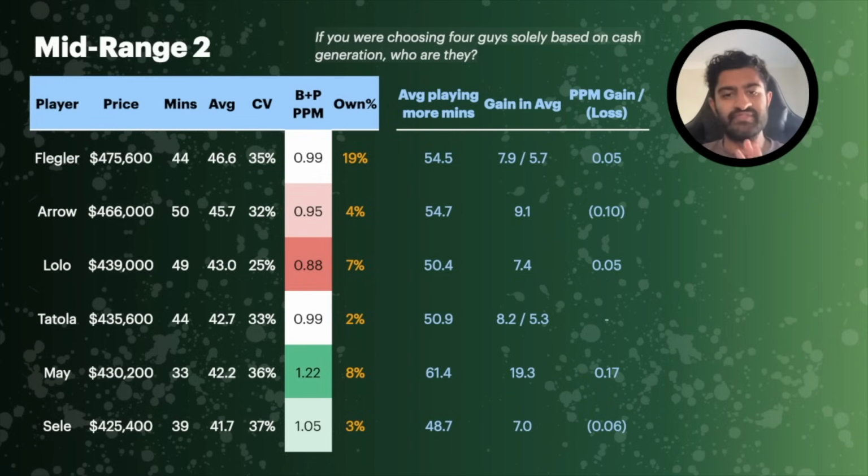Again, when I'm kind of 50-50, I'm probably looking at maybe I just start with the guy in Flegler who I'm happy to take a punt on, in the hope I get it right and that he's more expensive. If I need to make a downgrade, I can do that.